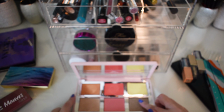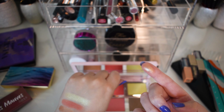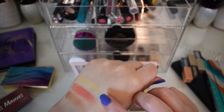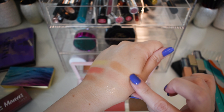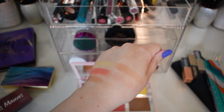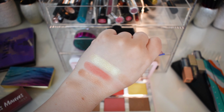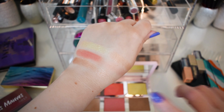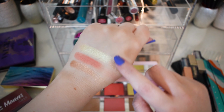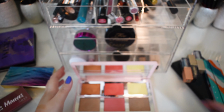And then we have the Glow Extreme here. You can see how glowy that is. And that would be another highlighter on a different skin tone. So for me, I mostly just stick to the blushes and this highlighter and this highlighter. They work for me pretty well. So we'll put that away.